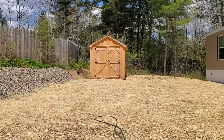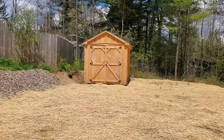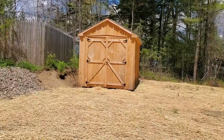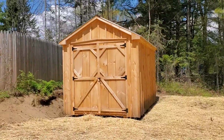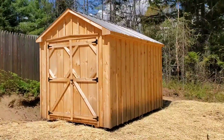And it's actually an Amish built shed. We actually went to an Amish farm to get it. And I have to tell you that this shed was way cheaper coming from an Amish farm, and the craftsmanship is just amazing.